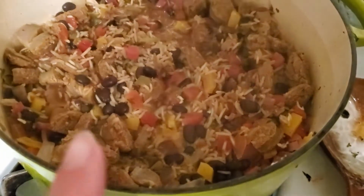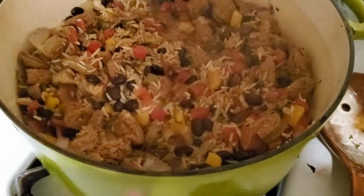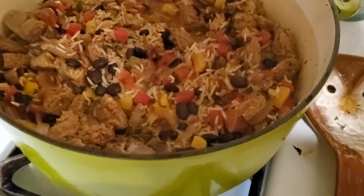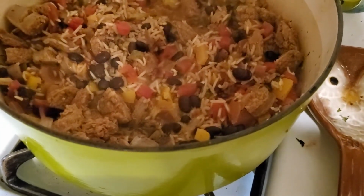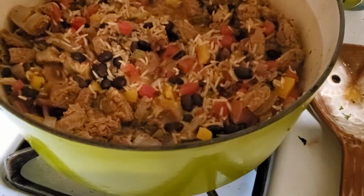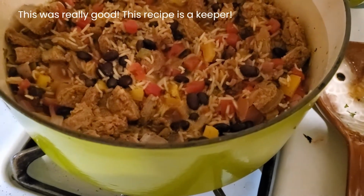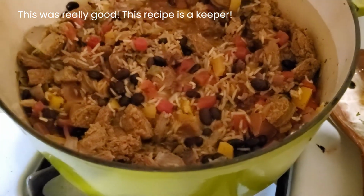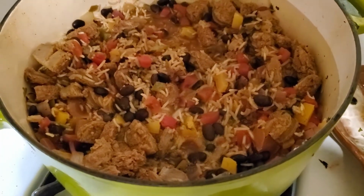I added the chorizo, black beans, rice. I forget what else I already said I put in here. There's turkey stock, cumin, chili powder, salt, pepper, and I'm just going to let it cook until the rice is tender, and then we'll let it cool off and it'll be ready.